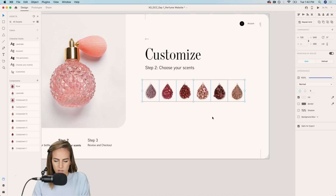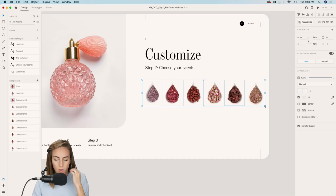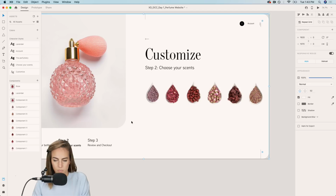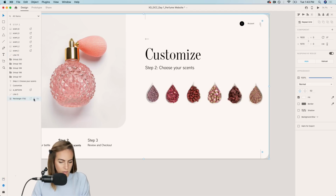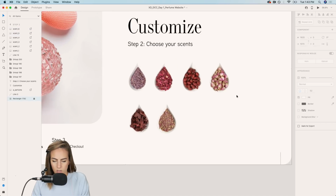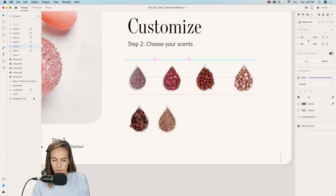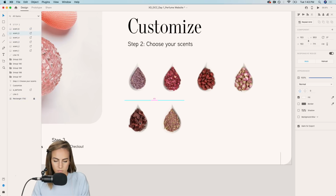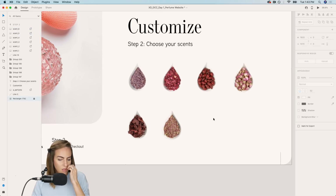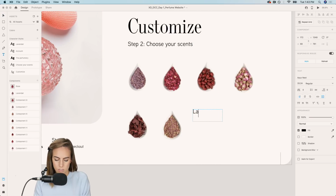Okay, so let's space these out a bit. I don't want these to be too big because I maybe want to show a whole lot of them. Let's lock this layer. We'll bring these down to the second row, and I just want to space these out a bit more. And then we'll add the title of whatever the scent is below each of them, and then we'll make them components. So this first one I think was lavender. Let's go back into our assets panel. Okay, so let's just say lavender.